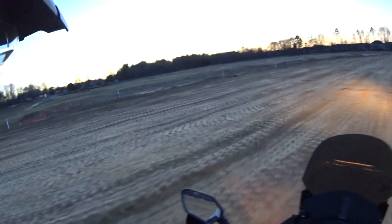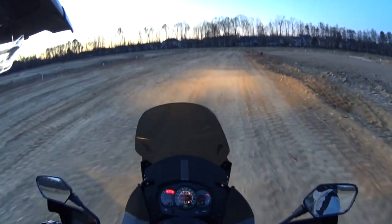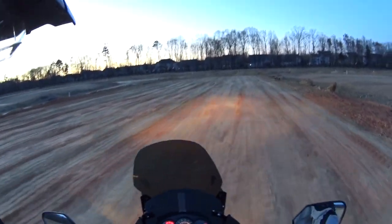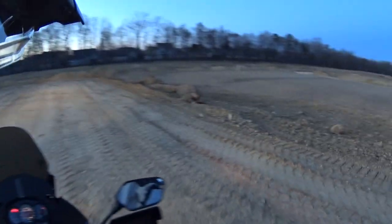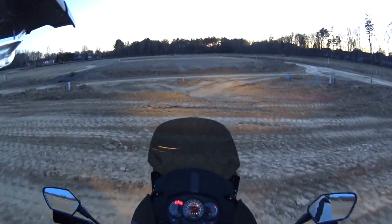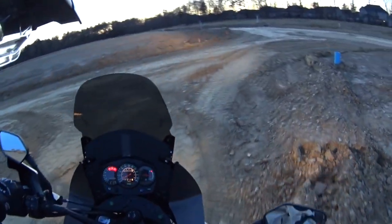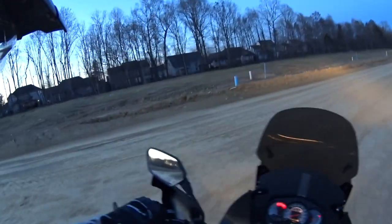I've got the 16 tooth front sprocket, and I've pretty much been in first gear everywhere here. I'm in second now. Now back to first. Pretty much gotta keep it in first with these humps. But I still like the 16 tooth. I have no problems off-road with it, if any of you guys are wondering.